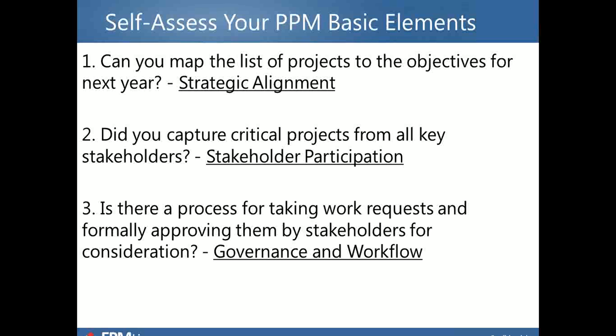Was there a process for taking every one of those elements and putting them through your governance? In other words, do we have full and complete project request forms and business cases that we can evaluate? And the right people approved, those finance involved and resource managers involved in looking at the entire portfolio.